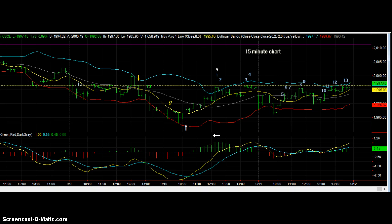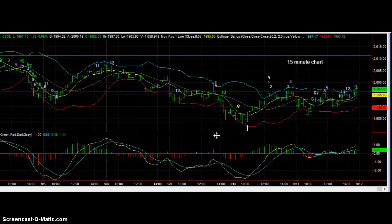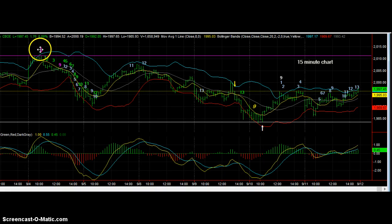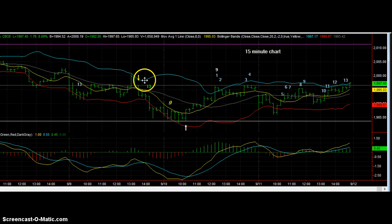Here's a very interesting pattern. On the 15-minute chart, we had sequential and combo sell signals. We had 9 more bars of setup, turning the signals into what's known as 9-13-9 signals.